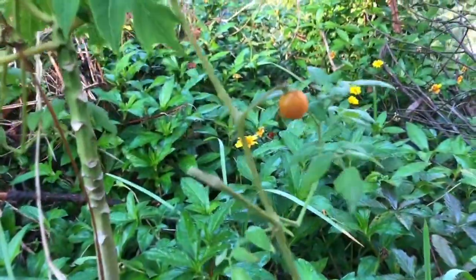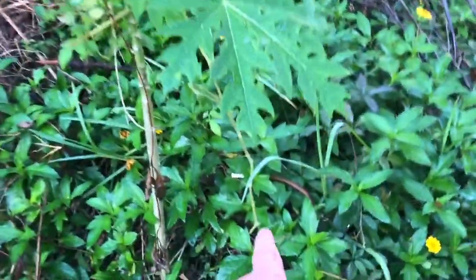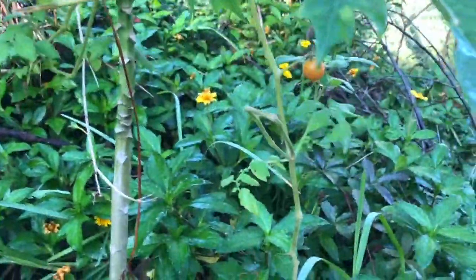Check out this little tomato here. This survived the summer in all these weeds, I guess. So it sort of has a second flush of growth. I think there's almost like 2 vines. One here that I just wrapped around this papaya tree. And I think there's one somewhere else. I'm surprised it survived. And now it has 1 single fruit.